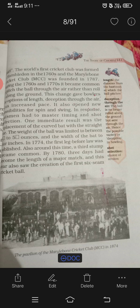The first leg before law was introduced in 1744, and it was the same time that the third stump became popular. Earlier, cricket was played with two stumps only. Two stumps means two wickets. But in 1744, the trend of the third stump came into existence, and by 1780, 3 days became the length of a major match.